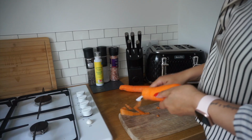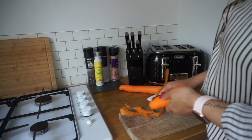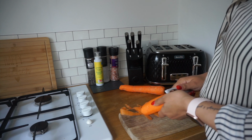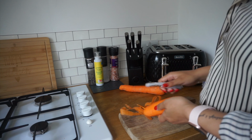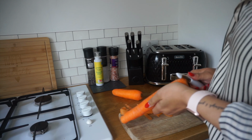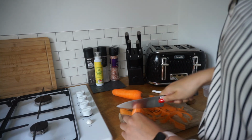Delicious. And I'm probably gonna have Biscoff on my crumpet today because that is a combination that is just sent from heaven. Obviously you can buy carrot sticks in a bag. I always find that they last a bit longer if you do them from fresh. I find the carrot sticks in a bag a little bit slimy, if you know what I mean. So I just prefer to do my own. Obviously it doesn't take that long.